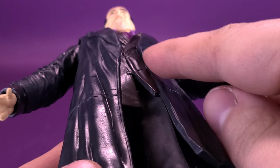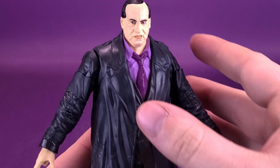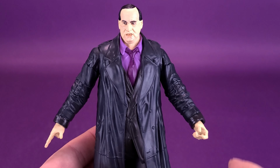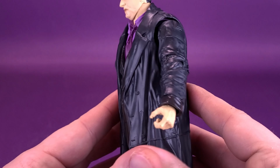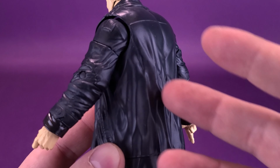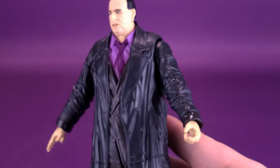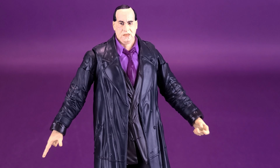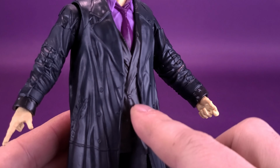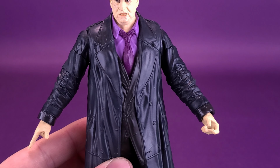But being that it's all part of the same mold, I really wish that the jacket could have been a separate piece and not just rely on everything being a shell. Because that's really what it looks like. It looks like a shell that's put over top of the figure's body. I mean, it's sculpted nicely, and I'll credit McFarlane's team to actually have done a good job of sculpting the wrinkles. And it kind of actually looks like the jacket's wet as well. I just wish that the jacket was a separate piece where you would be able to lift it away from the suit jacket underneath, because it's so much plastic all kind of grouped and bunched together.